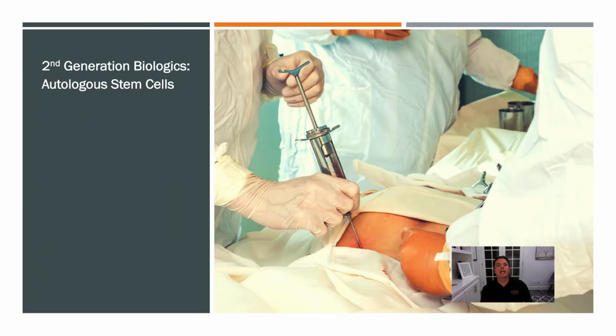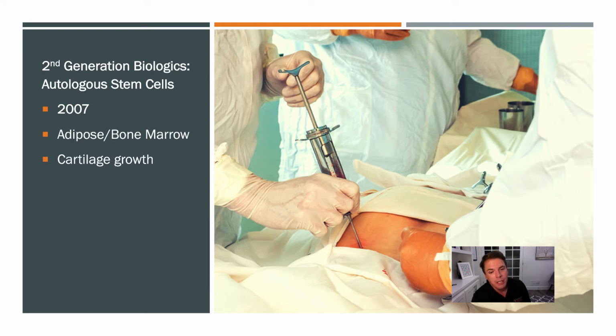Roll forward to the second generation of biologics, that is the autologous stem cells. This is taking stem cells from your own fat tissue or your own bone marrow. This started around 2007, where we're taking it from adipose or bone. It does help with cartilage growth. It can help stimulate those cells to produce more cartilage. It has been shown to be a long-term change. There are papers out there suggesting 5 to 7 years of long-term change.